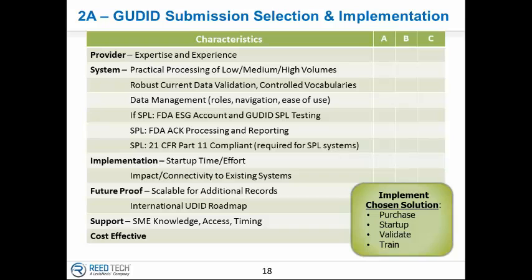Only in that time frame, the expertise and provider that you are various modes of submission. If you're using electronic submission, are they able to... there is an FDA requirement for connectivity to your internal systems to share data and make sure that data is synchronized between some legacy data that you have and new UDI systems.